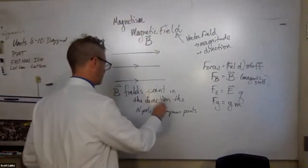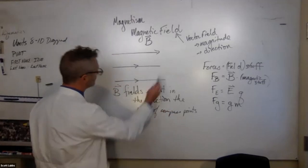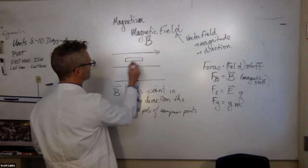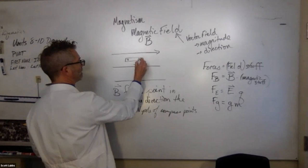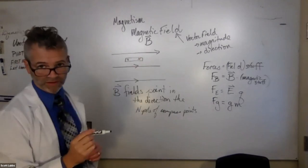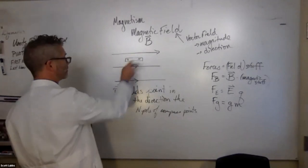So if I put my little compass in here, or my little bar magnet, and let it sit in there, here's the north end. There's the south end. That's the direction it would point. That's how you know the direction of the magnetic field, by putting that compass in there and seeing which way it points or which way it rotates around.